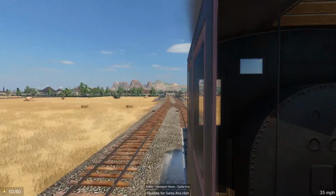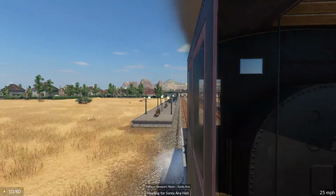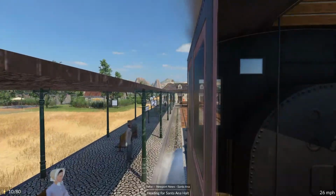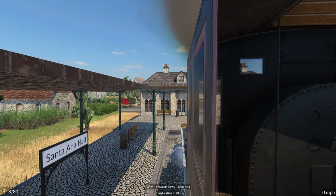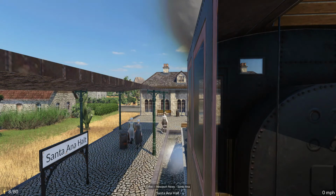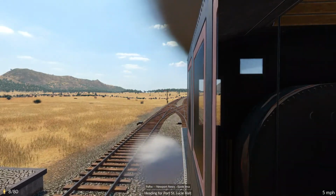But here we are in Santa Ana, and there look to be some passengers waiting. 3, 4, 5, 6, 7. Only 7 passengers. But of course, it is a small station, and it is going to have very few people. 8 passengers apparently. Now, there are passengers coming in. I can see them on the platform, but I think I'm going to leave before they get on board the train. They shall have to wait for the next train, unfortunately. Now I heard the doors close, and we are now underway.